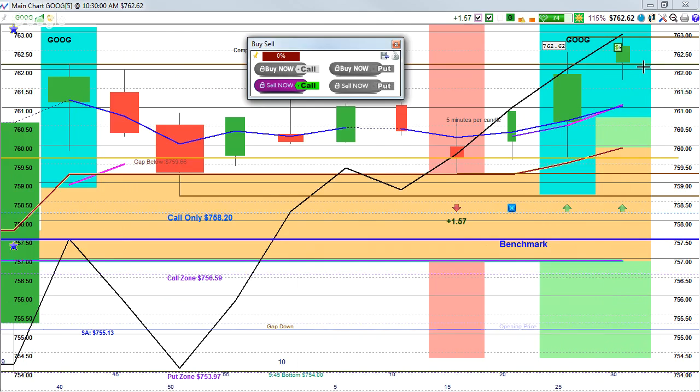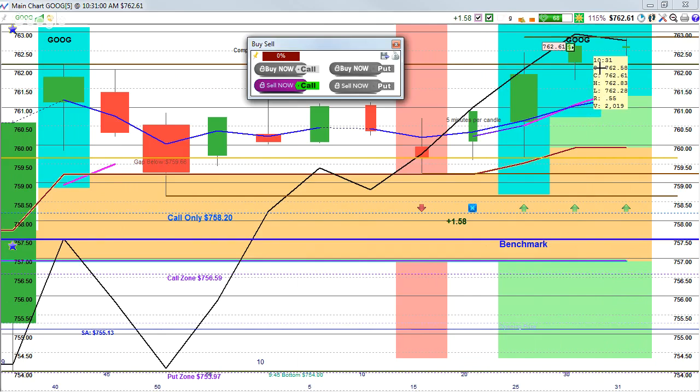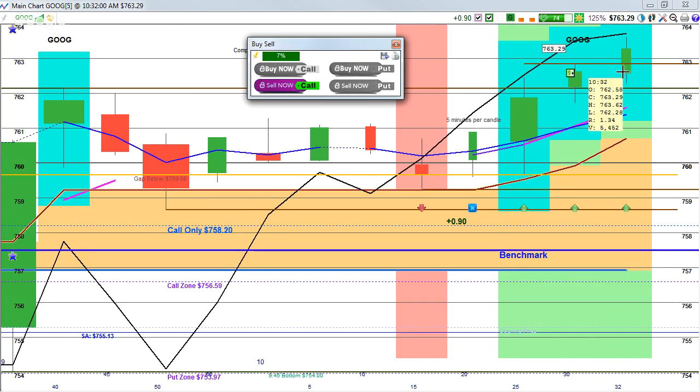Now it's 10:30, and I have it changed to 5-minute candles, because that's just what I like doing. So now it's hovering and holding position. I'm thinking it's still pretty good because the market is still pretty green. Now I'm starting to see profit, and the angle is holding.